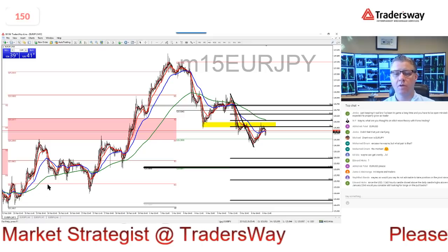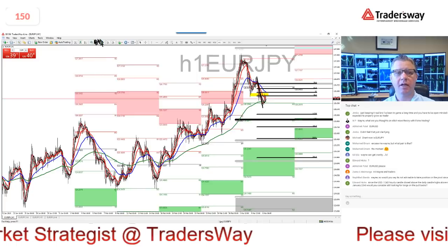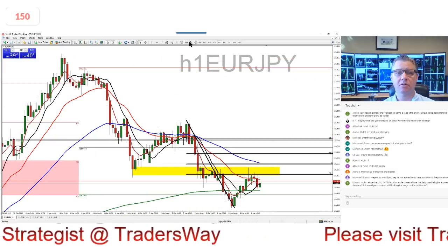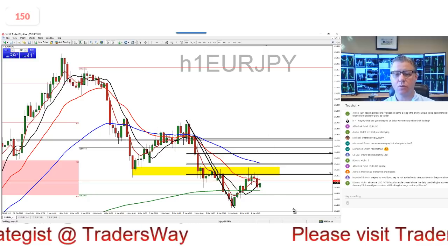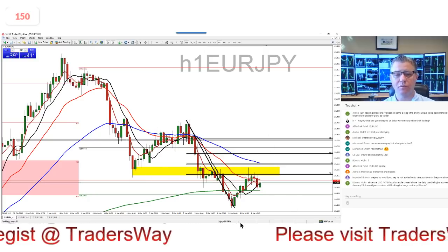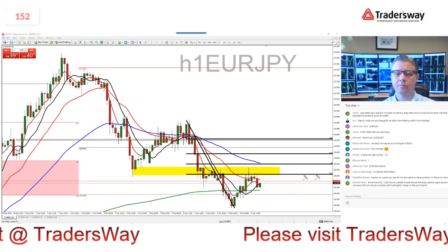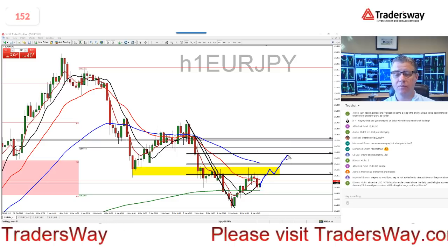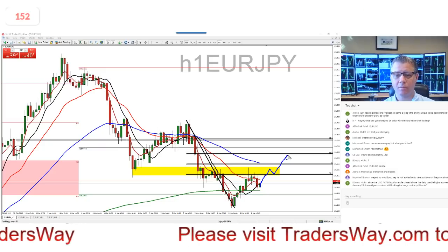Because you have the larger dynamic level of resistance, right? So that's just classic. You're trying to get short off the 21, trying to get short off the role reversal, trying to get short off the 3A2. Now, it could do this, and that would be very undesirable.